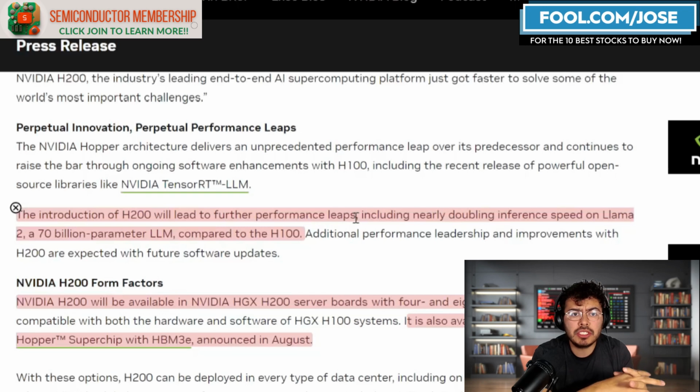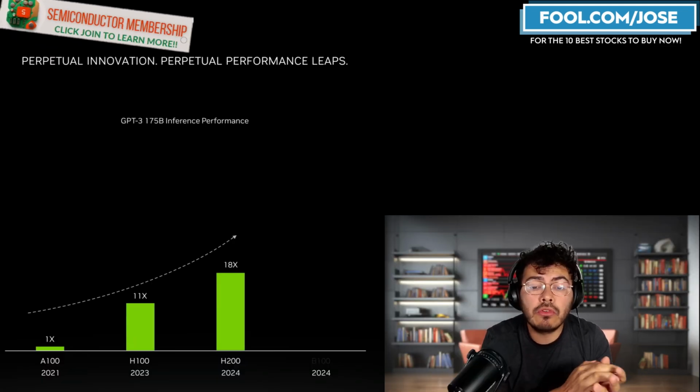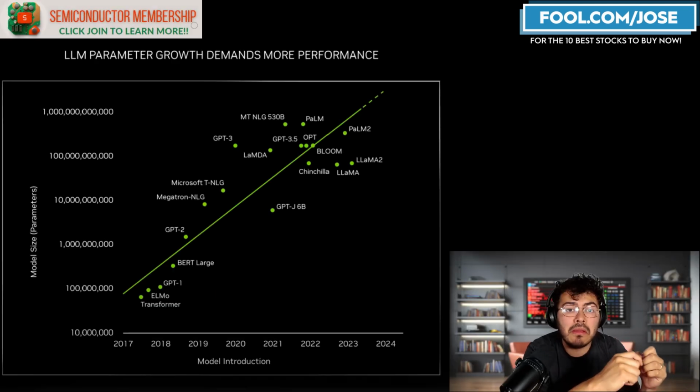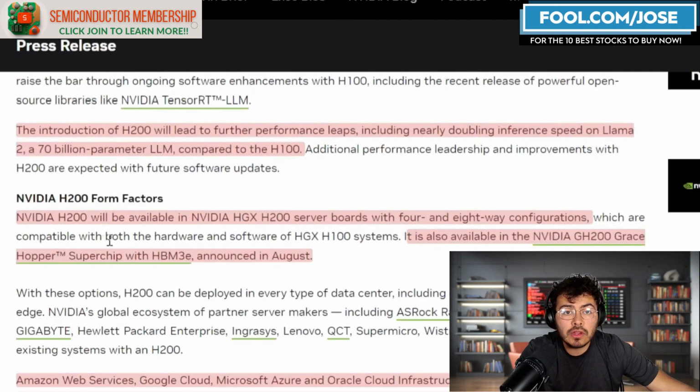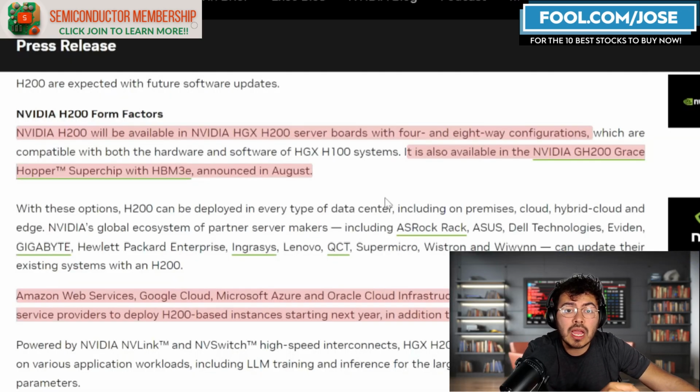200 comes in. The company mentioned that even when you compare it to our H100, when you look at large language models like Llama 2 that have over 70 billion parameters, the H200 is nearly doubling inferencing speed compared to the H100. So when you're dealing with large language models with high numbers of parameters, having more memory is on your side. And this is where the H200 is really trying to take AMD out of the race right off the bat. They mention that the H200 will be available in the typical setups, either 4-way or 8-way configuration. It's also available in the Grace Hopper 200 super chip that includes the HBM3E version.